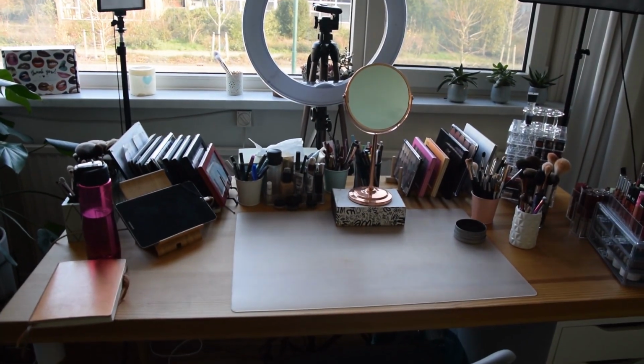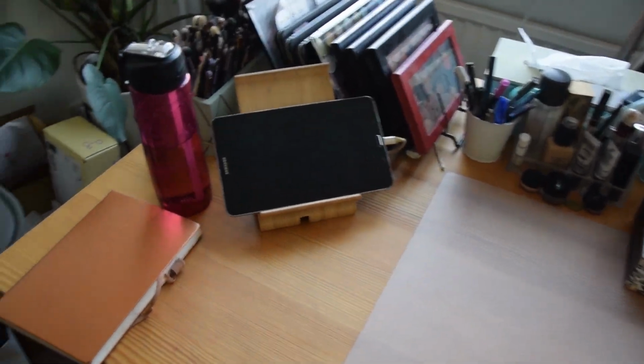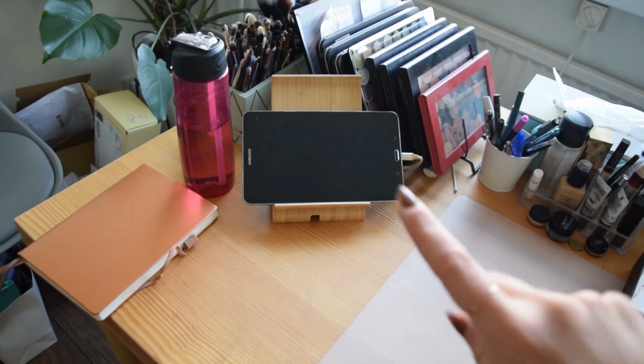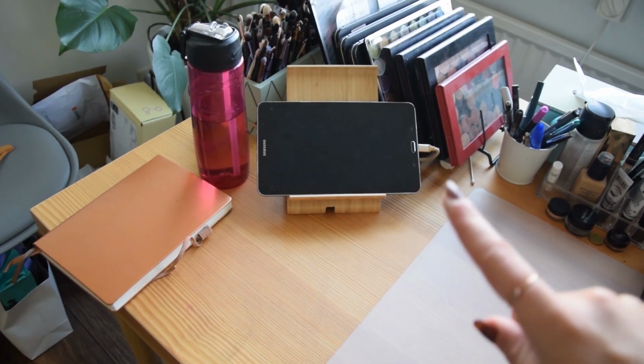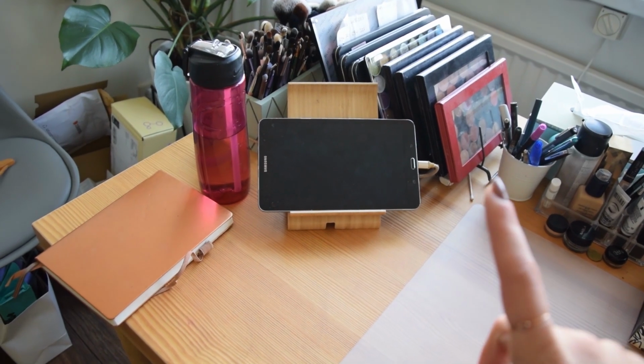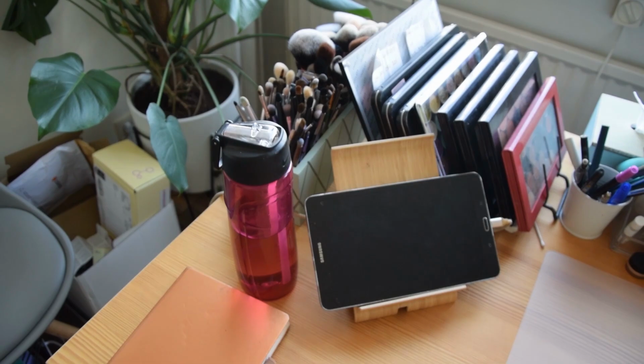This is just more storage. And then we reach the desk. I think the desk is what we were more interested in. Zooming in here, I always do my makeup watching YouTube in the morning. So this is my tablet, an old tablet that doesn't work if it's not connected to power. So I always watch YouTube on there, my bullet journal, my water bottle.